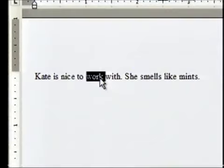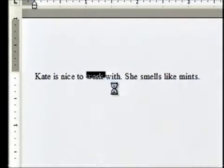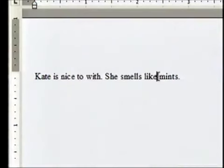Now if you want to cut, copy, and paste the selected text, right-click on the text like we just did here, and we'll select Cut. Looks like it's gone, but it's not. Don't worry, it's just gone to the clipboard. Now right-click somewhere else in the paragraph. Now, when the pop-up menu appears, there we go, just hit paste right there.